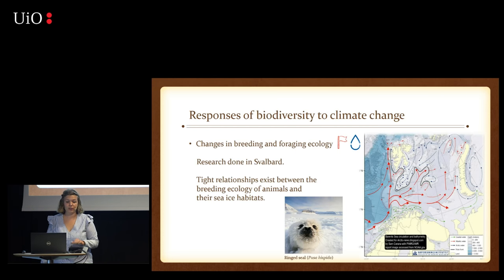And this affects the breeding and foraging ecology. Some species will like that, because there are some species who really don't like the ice on Svalbard, and their distribution range will become bigger. But there are also ones like ringed seals who need the sea ice and the snow so they can reproduce. And this can also affect polar bears, because they can't really find their food, because these seals move further from the continental shelf and further into the ocean to find food.